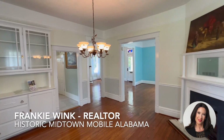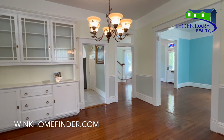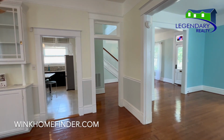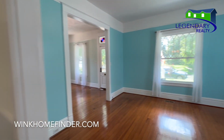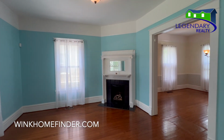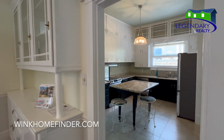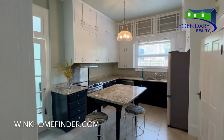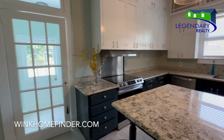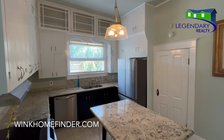Welcome to Midtown Mobile. This beautiful historic home is in the heart of the Oakleigh Garden District in Midtown Mobile. This home was built in 1907. It is a three bedroom with 1.5 baths. It's over 2,100 square feet. It's in the Murphy High School District. Come on in, let me show you around.